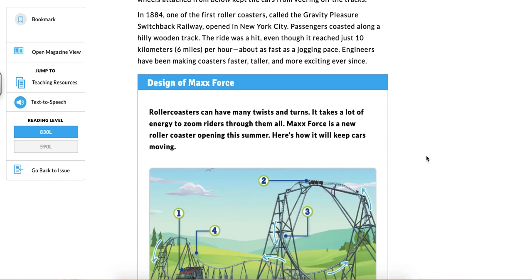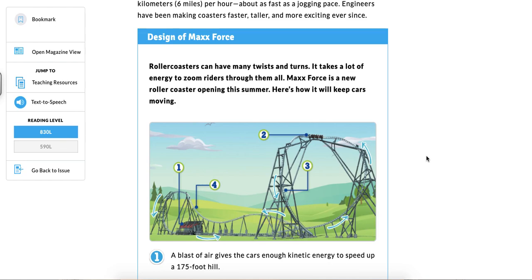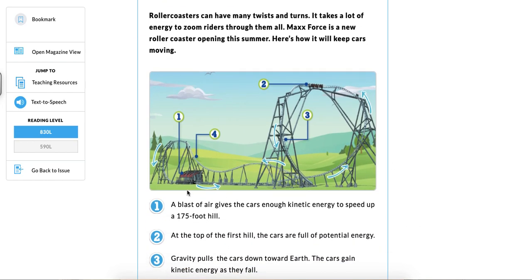Here is the design of the Max Force. Roller coasters have many twists and turns. It takes a lot of energy to zoom rides through them all. Max Force is a new roller coaster opening this summer. Here's how it will keep cars moving. So let's take a look. Number 1, right here. A blast of air gives cars enough kinetic energy to speed up the 175-foot hill. Oh boy. 2, up here. At the top of the first hill, the cars are full of potential energy. Oh yeah.